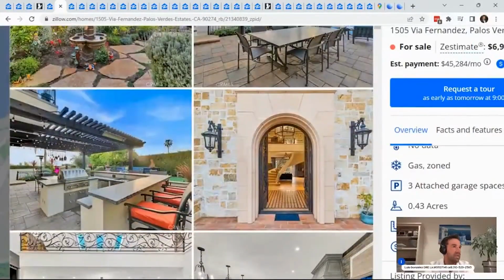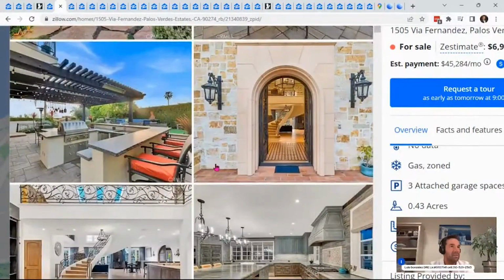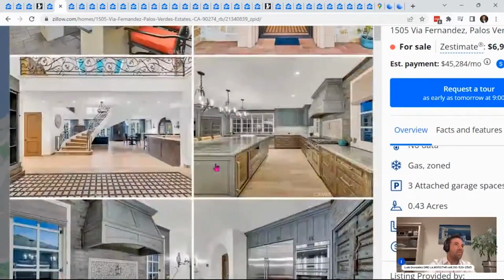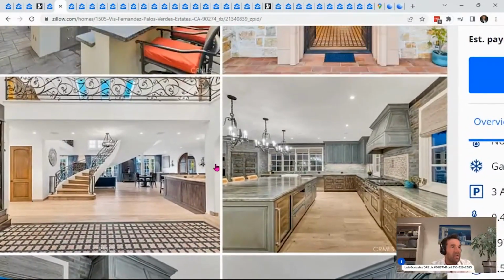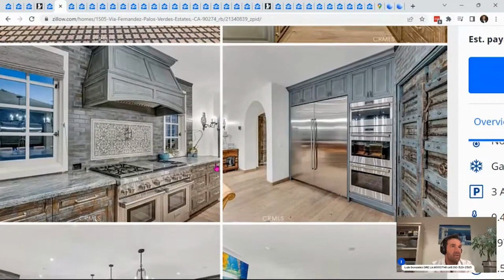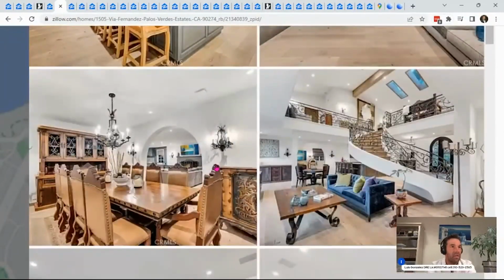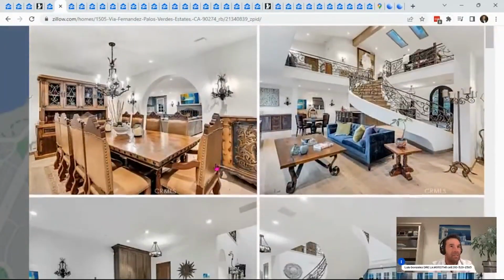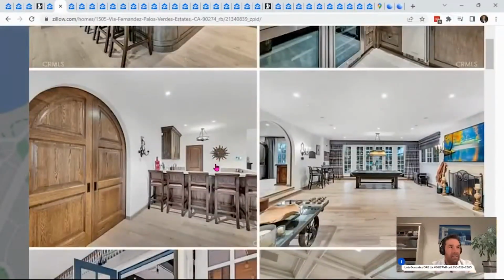So there's some outside living area. There's your grand entrance. The person who bought this spent over $2 million rehabbing this, doing things that were incredibly expensive and very, very nice. Very nice kitchen. It'll be interesting to see this finished product. It shows very, very well. They've done some nice things to it.